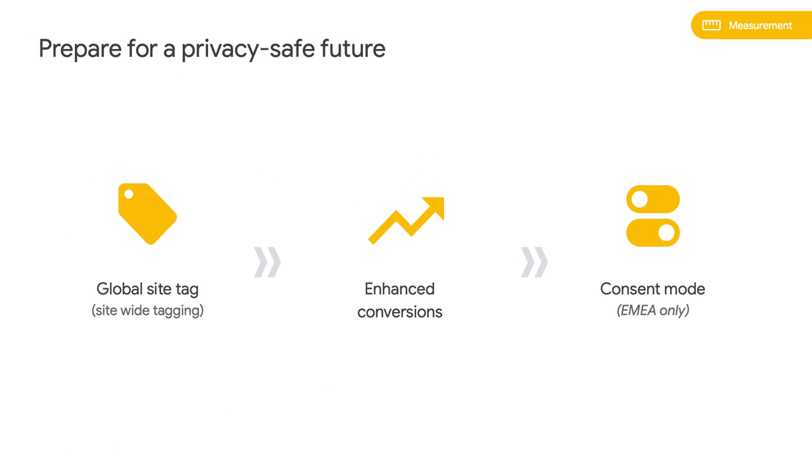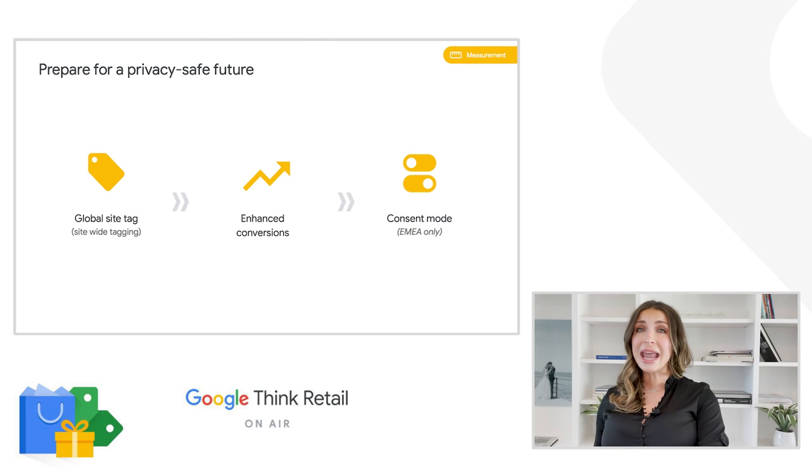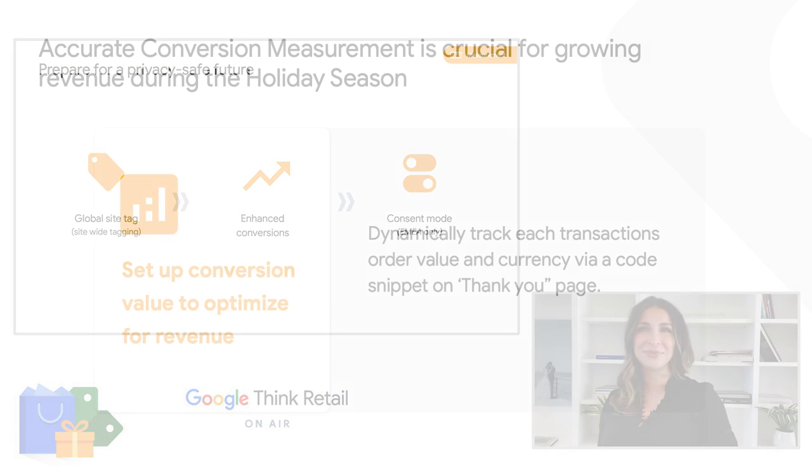The second is enhanced conversions, a way to invest in additional sources of first-party data to provide conversion accuracy. And the third, which we won't discuss in detail today, is called consent mode, which right now is for European countries only, but it focuses on how we respect users' choices by collecting consent as needed. Once we have these three steps in place as a foundation, we can start moving forward and doing more exciting things with our digital strategy, such as implementing attribution models, as well as smart bidding and optimization.